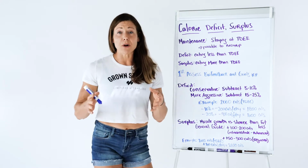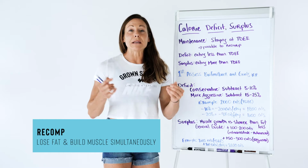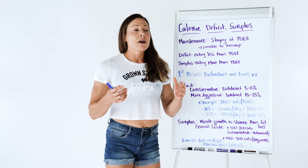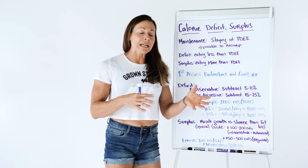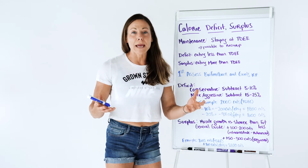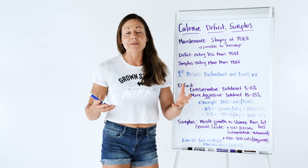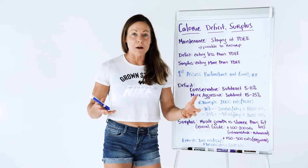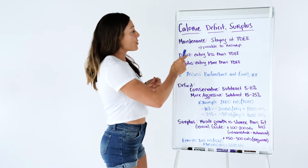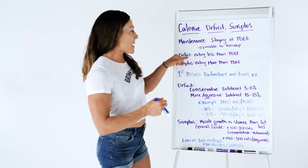Now, it is possible to recomp here. And by recomp, I mean you could be losing some body fat and increasing muscle mass. Now, this becomes a little bit easier for people who are newer to the lifting or workout game than those who have already been in it for quite a long time. So if you've been lifting or working out for quite a long period of time, just recomping is a little bit tougher.